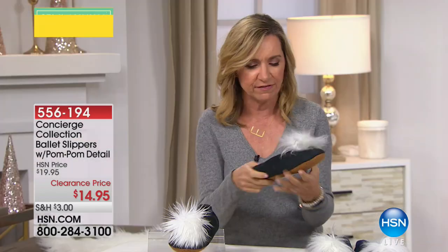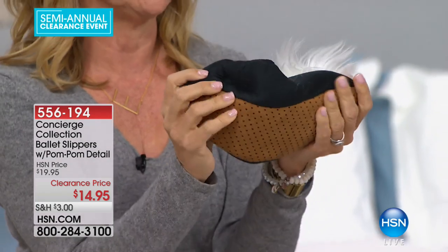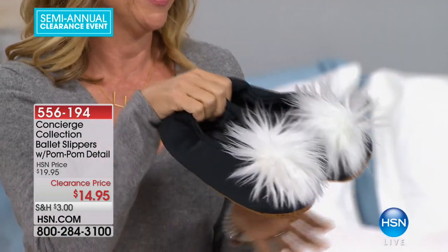And I love the fact that they are cushioned, that they do have the grips, that they're super soft when you put them on, and they're cute at the same time. Well, here's the deal. These are so cushy. My producer, Rocky, is saying, you can wear those for the rest of the show. I'm like, oh, I'm going to.